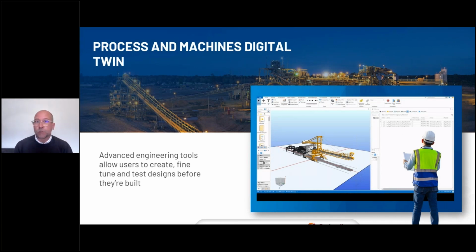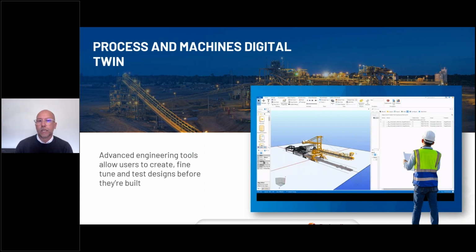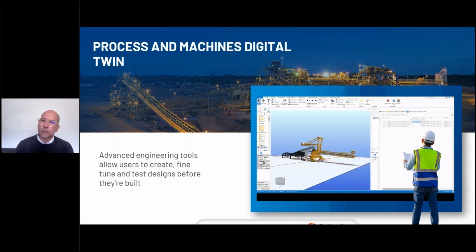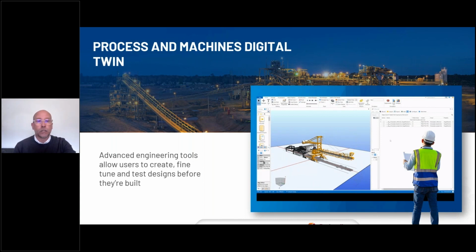We also need to be able to provide not just the OEM, but the EPCs, the people responsible for actually designing and building those mining facilities with those advanced engineering tools, so they can actually do process and machine digital twins, right? So understanding and designing a process, as well as the actual asset itself, the stack of the reclaimers, how we want to position them, how are they going to be moving across the operation. We want to be able to simulate that, right? So that before you actually start building, whether it's an expansion or a new operation, you can run those scenarios. You can look at what is the best and optimal way of planning the mine itself, right? Before we actually get into commissioning.